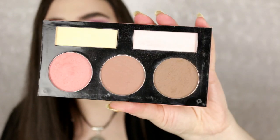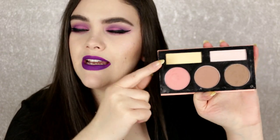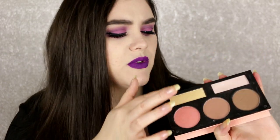I think everything in here is beautiful, really pigmented, really blendable on the skin. I can actually wear this palette and get away with it. The only thing I don't like in here is this yellow shade. It's a really odd highlighter color. I mean, if you like really intense yellow colors, this would be great for you.